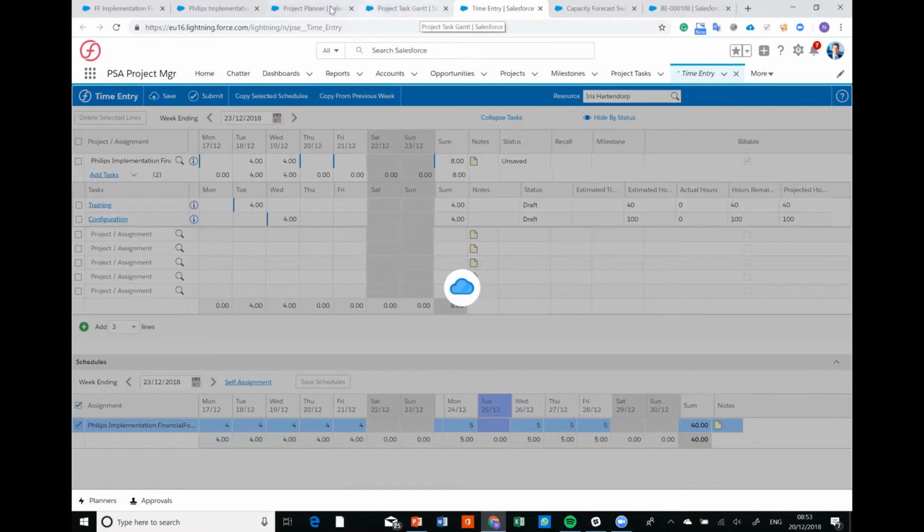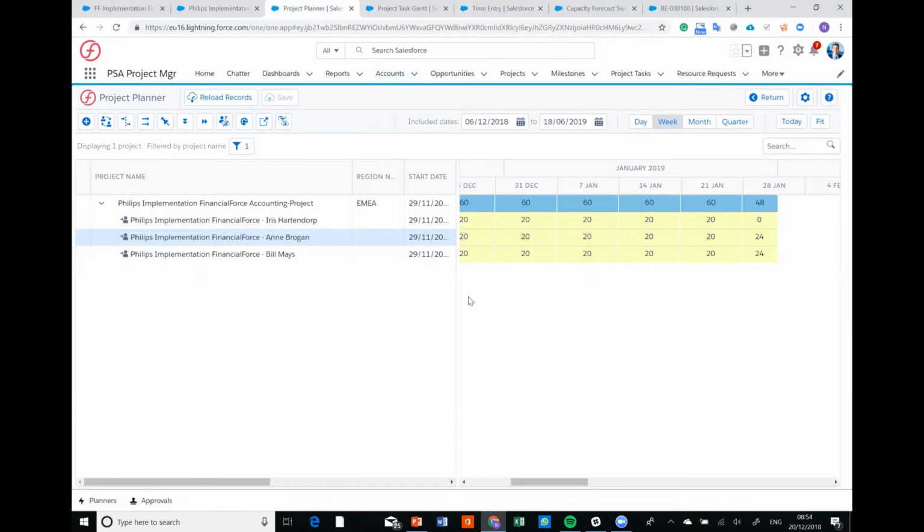Again, there's also a project planner, which is the project manager's view of the project, which enables them to analyze the setup of each of their resources.